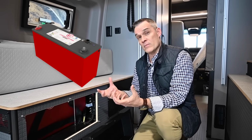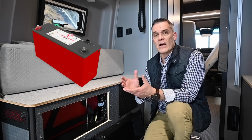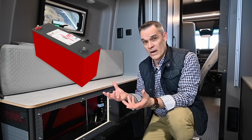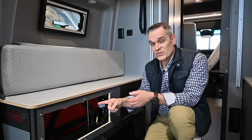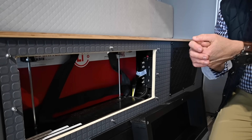Then they offered in 2023 and 24 the upgraded battery, which was again 12 volt batteries, the Lithionics, and now you had a 320 amp hour battery, which is just over 6,000 watt hours. Well, here we introduced the Lithionics GTO battery, which is a 51 volt battery system.